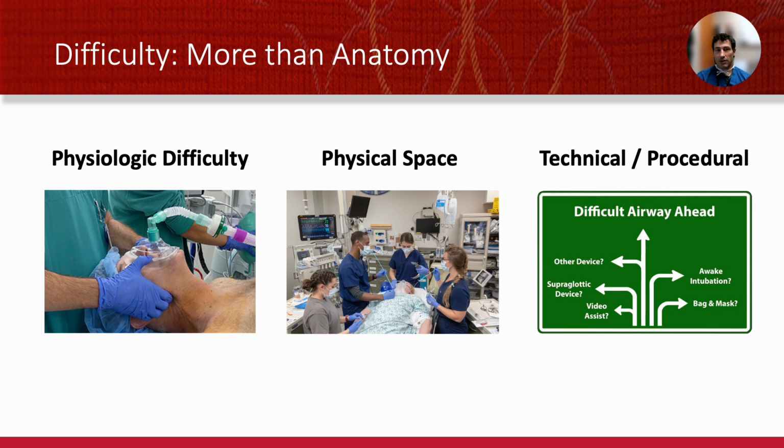That difficulty of the technical procedure itself is confounded when you have to pick the algorithm that'll work for you, right? Do you awake first? Do you rescue with a bronchoscope or a VL? Do you drop an LMA immediately, or do you wait and try other things? And in the course of all of that, your physiology changes and it's more challenging in the ICU environment.